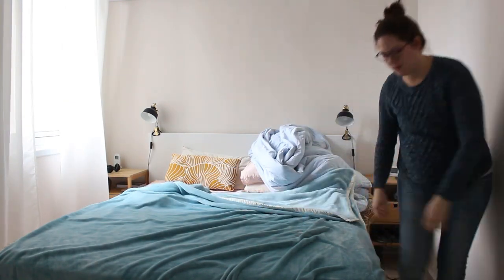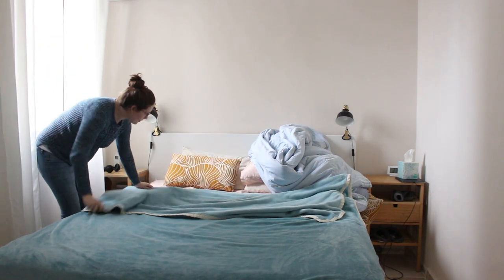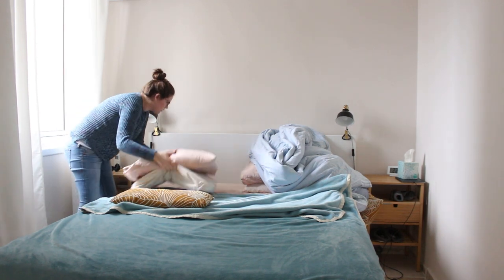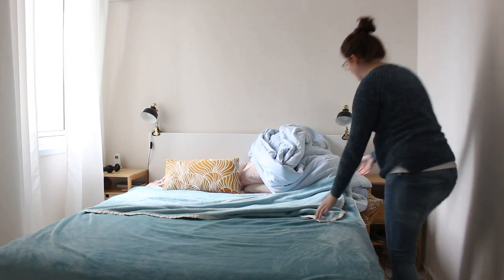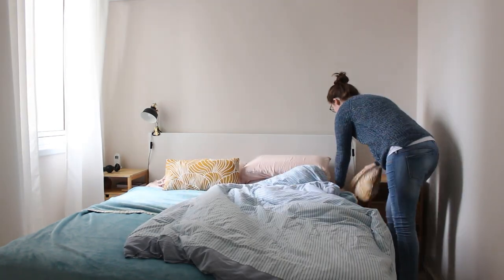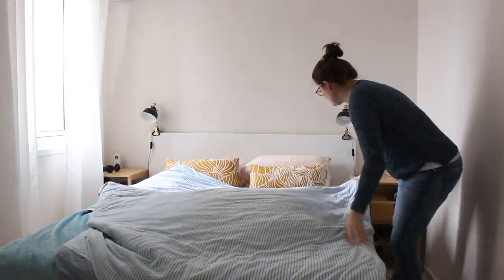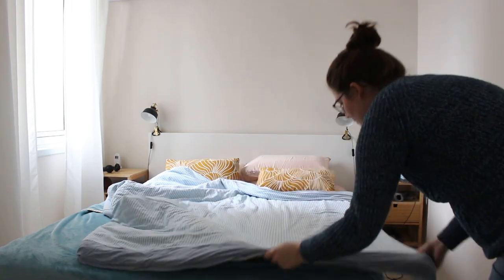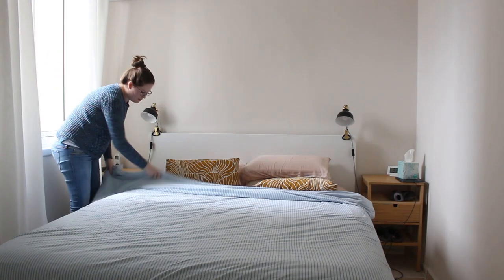I do not like the cover for the blanket. Well, this blanket you see now, I made it a few years ago. It's fleece and it's super cozy, and I can't find this length of fabric to make another one in a different color. And I also don't really like anymore the color of this cover for the blanket. But anyways, this is what we have now.